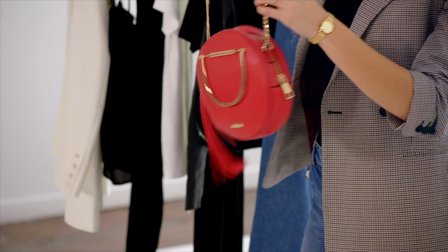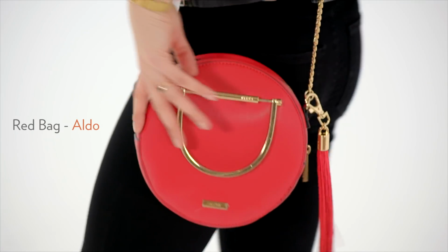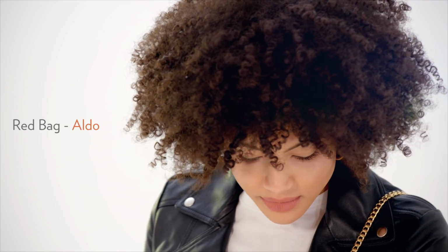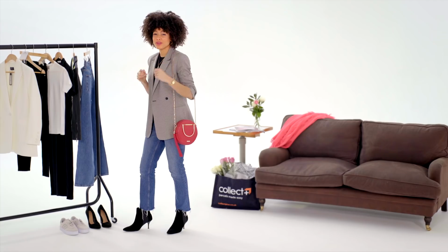To liven up a full outfit of basics, I really like to add a pop of colour. Something like this bold red bag is a really nice statement piece to add to an otherwise super simple outfit. It works really well with the neutral tones like the whites, the blacks, the denim, and it goes with pretty much everything.